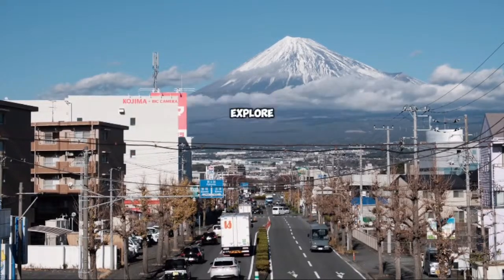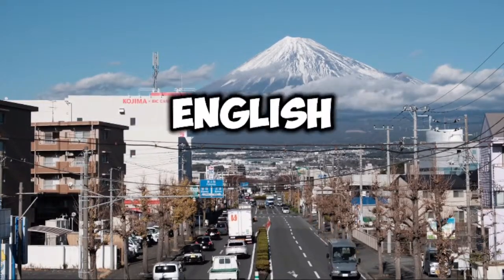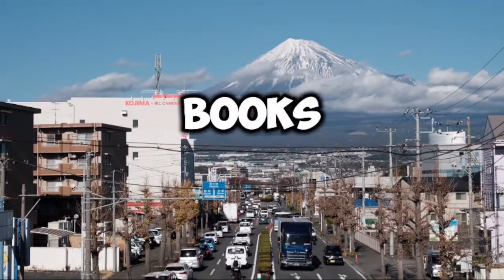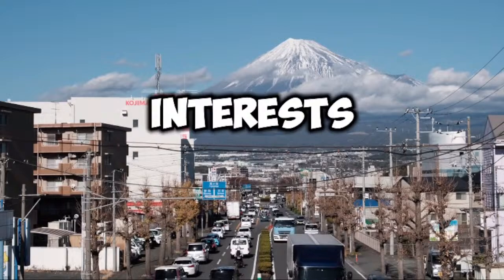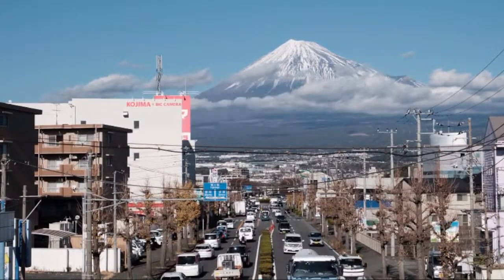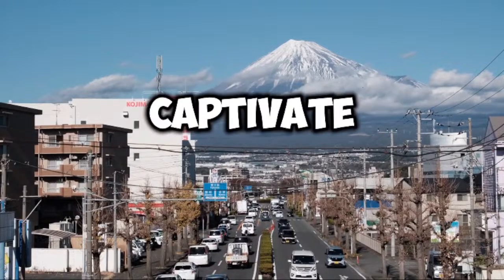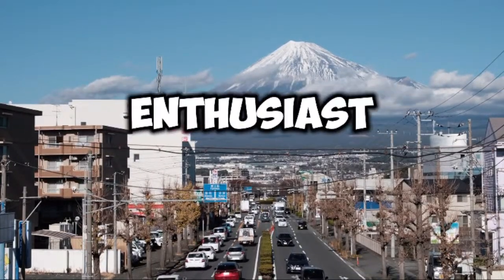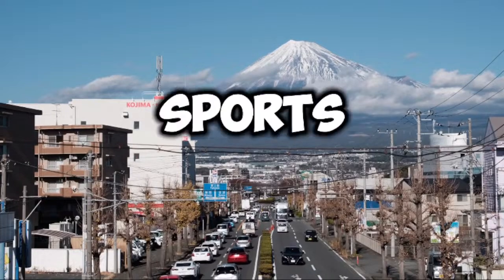Now, let's explore some tips to make learning English an enjoyable experience. Tip number 1, read books in English that align with your interests. Avoid reading dull and uninteresting books. Instead, find books that captivate your attention. For instance, if you're a sports enthusiast, read English books related to sports.